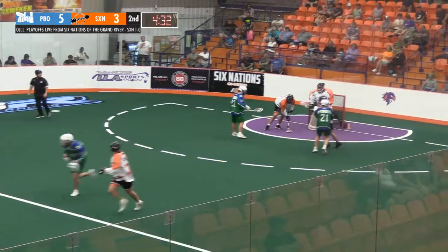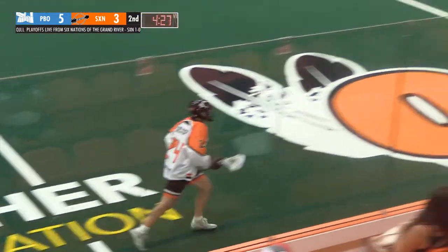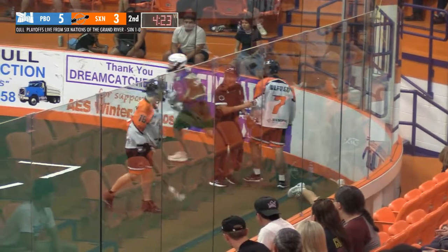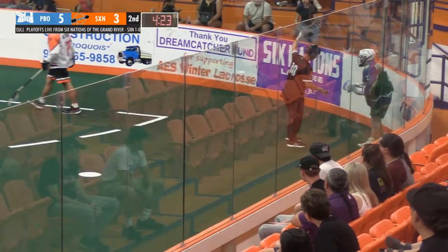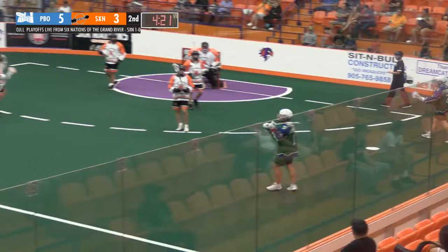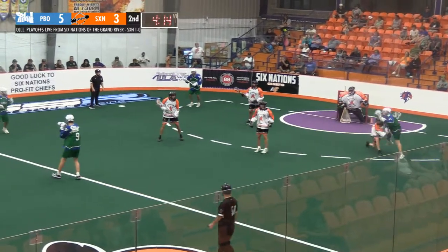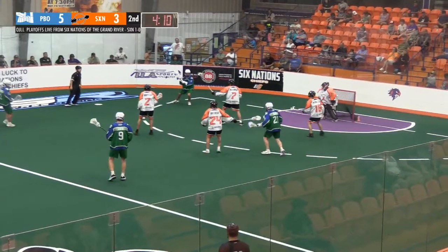Good eat. Colby Wood looking for the shot there. I think that was Kenny Porter in the crease. Jeez, Lewis Alfred actually putting his body on the line for his team. And Sage is going to earn another opportunity for his club here. 15 seconds left in this power play. Six Nations will look to kill this thing off and finally get back to playing some offense.